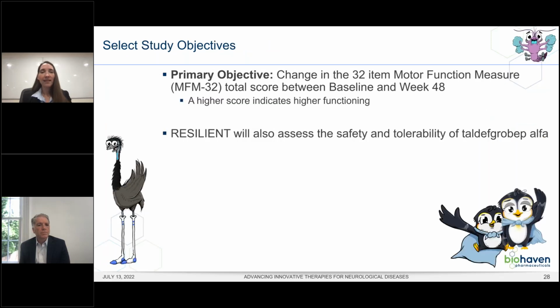Next, please. We are going to be looking at a number of different parameters, and our primary objective is looking at a change in the function on one of the main motor scales. So a lot of you may be familiar with the 32-item motor function measure, or MFM32, and we're looking at a change in the total score on this scale between baseline and the week 48 visit. Of course, we'll also be assessing the safety and tolerability of Taldefgrabep alfa in this population. Next, please.